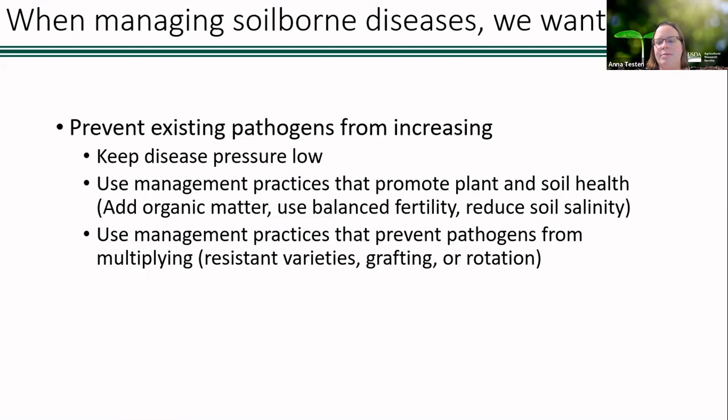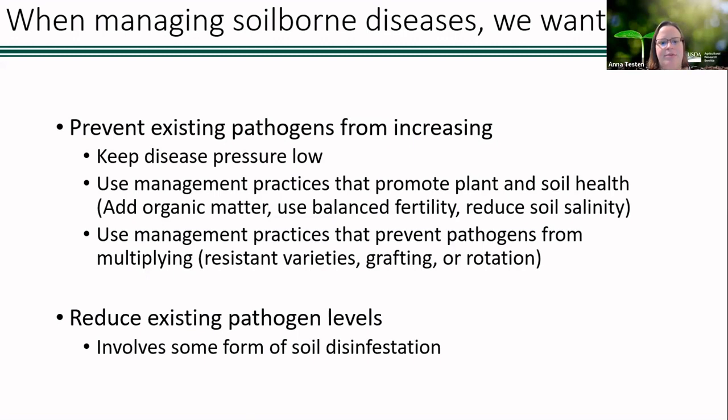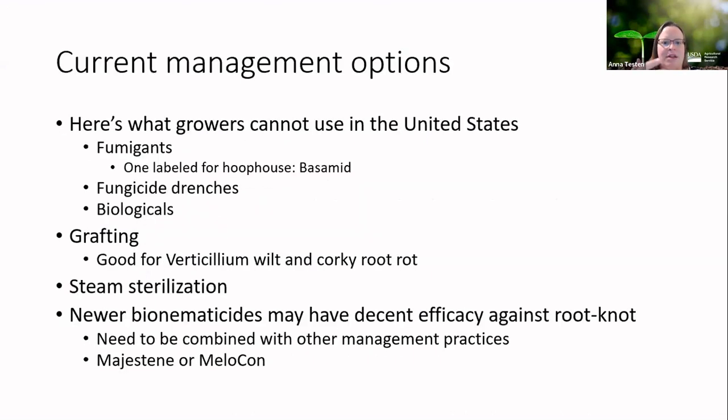But unfortunately, in a lot of high tunnels, this is valuable land that you have and you're growing the same crop year after year. So the second practice for managing diseases is actively reducing existing pathogen levels. And this usually involves some form of soil disinfestation. Now, Talia asked me to talk about what current management options are, and I'm most familiar with the rules and what growers do in the United States.